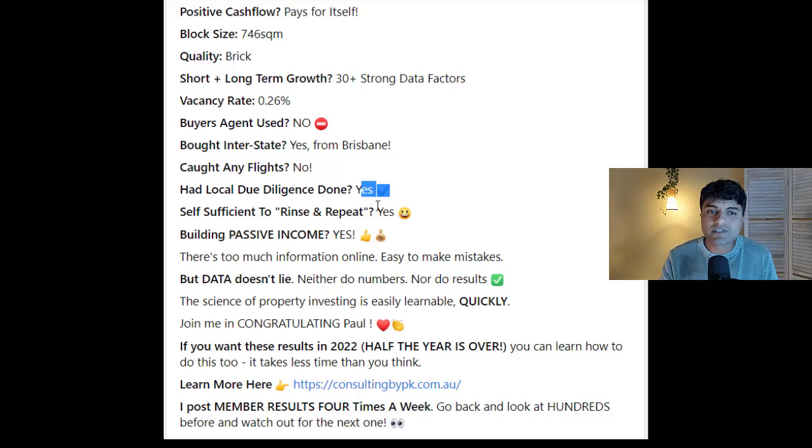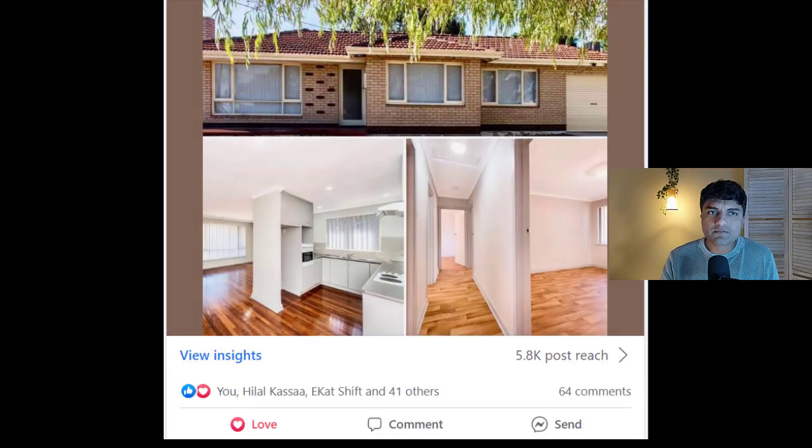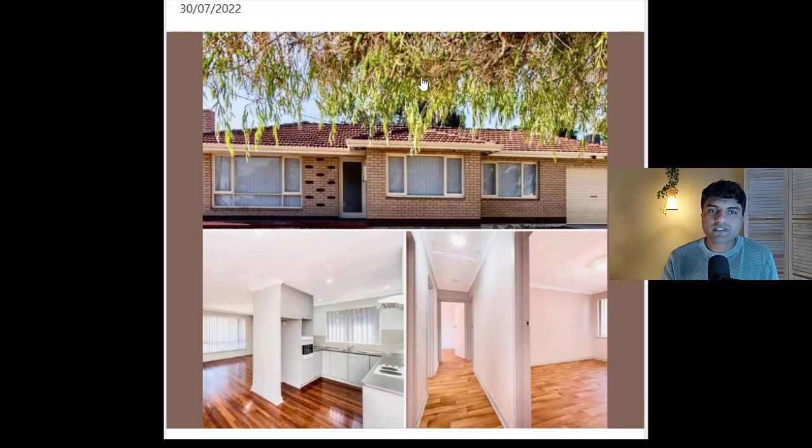This is his second property, right? And here it is. So you can see by looking at this property that it's super, super nice. Brick, really nice front yard, indoors, it's polished floorboards.